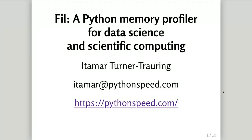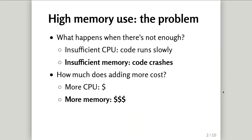Hi, my name is Itamar Turner-Trauring, and I'm going to be talking about Phil, a Python memory profiler, which is specifically designed for data science and scientific computing. You can find more about what I do at pythonspeed.com. I do training and also create Python-related educational products and more. So the problem that Phil is intended to address is high memory usage.